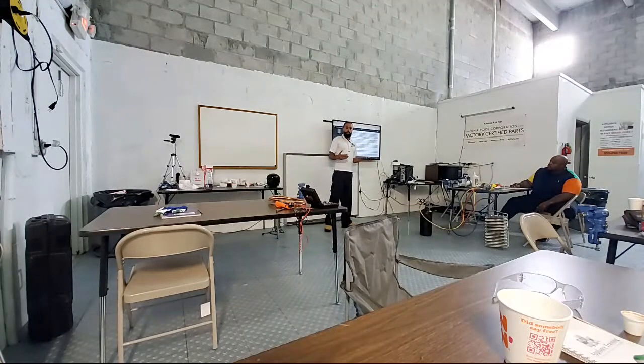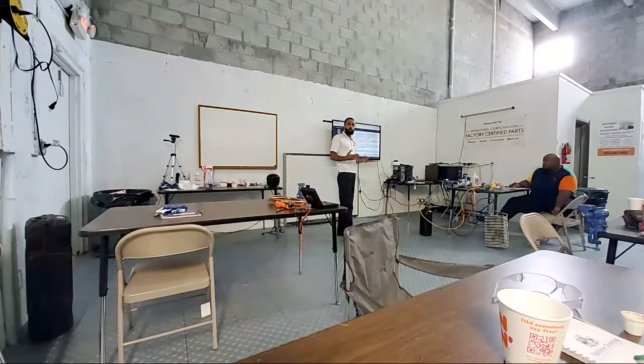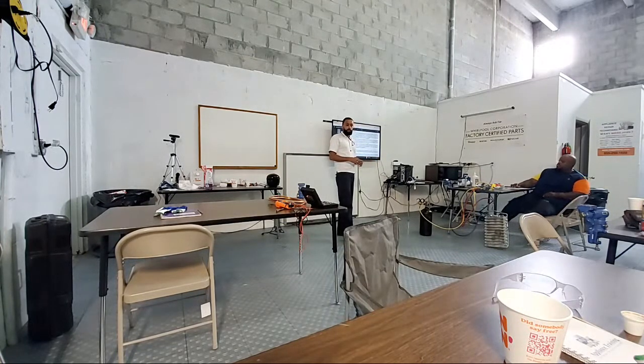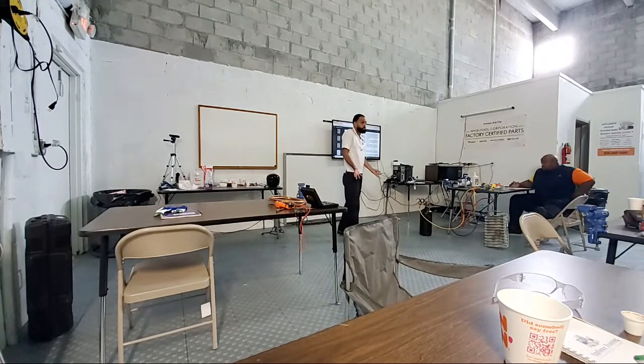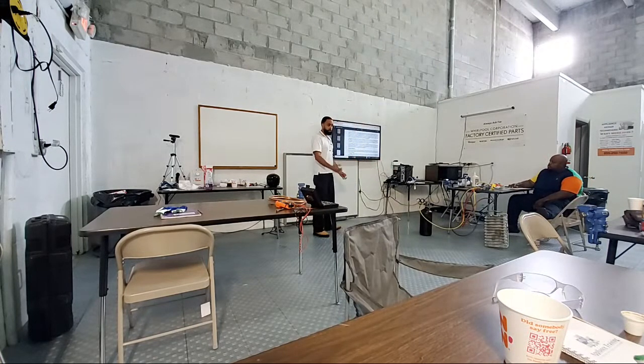I've seen sometimes that the frost will increase so much that it will actually crack the evaporator cover. You know what I'm saying? It will go so far that it will prevent the door from closing properly. Or on a French door bottom-freezer unit.